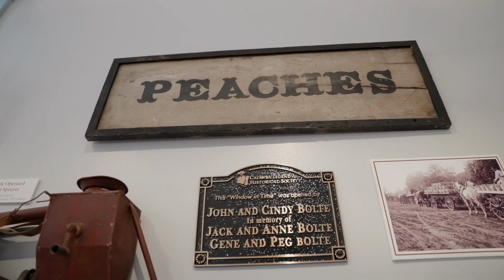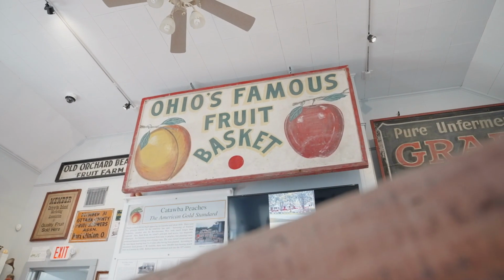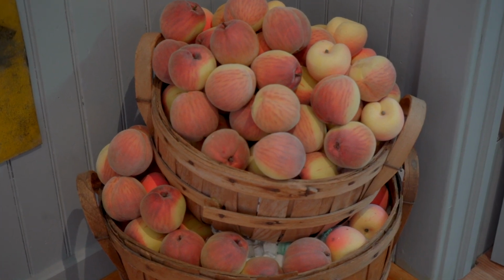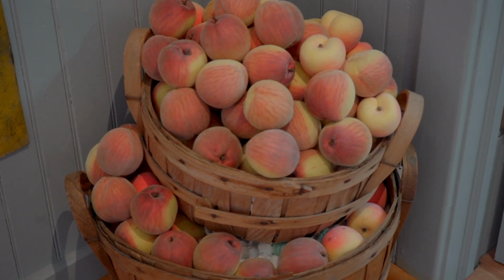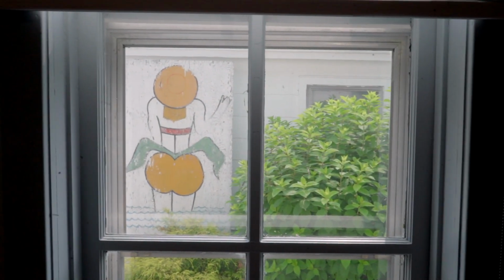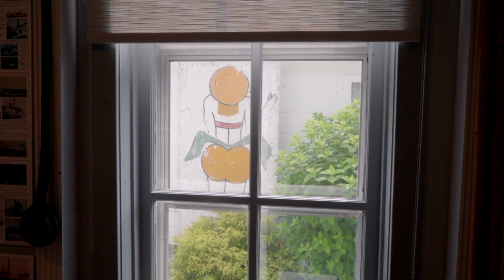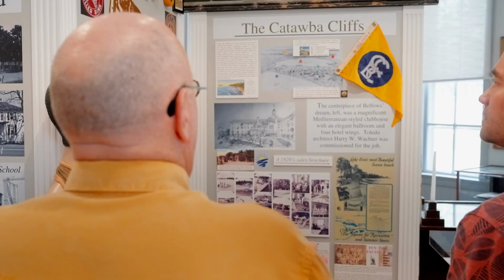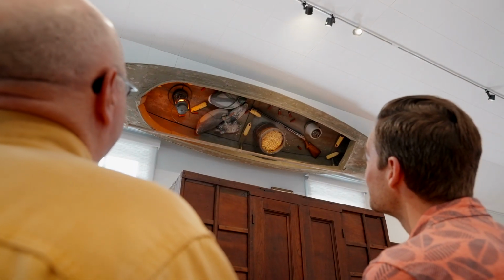where I also learned that Catawba is known for its peaches. They were planted by a Civil War soldier named J.W. Gamble. He was the first guy who planted peaches on Catawba. Gamble laid the groundwork, while Bergman Orchards made peaches famous thanks to a cheeky sign. Mr. Bergman came up with this idea of drawing a picture of a woman bathing with her back end appearing to be a peach, right? The Catawba Cliffs was a place of relaxation with cottages and beaches, while fishermen populated the area in punt boats.